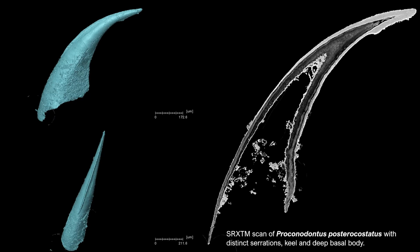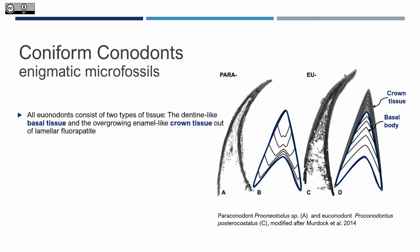This morphological diversity reflects their rapid evolution. However, most studies have been carried out on complex conodonts, while there is little evidence about how feeding strategies evolved within these very early coniform forms. All euconodonts, also called the real conodonts, are derived from the more primitive paraconodonts, and all of them are composed of fluorapatite and are internally constructed of two types of tissues, the enamel-like crown tissue and the dentine-like basal body. Even though they had a similar protective function to the classic enamel and dentine, they evolved independently and convergently to vertebrate teeth.